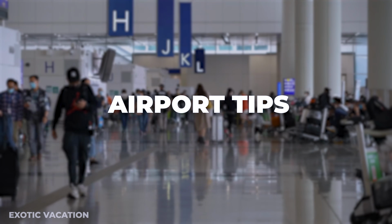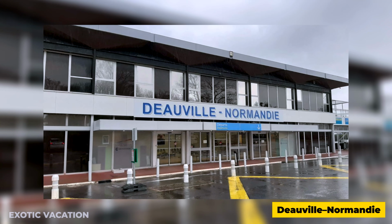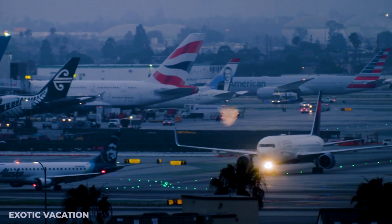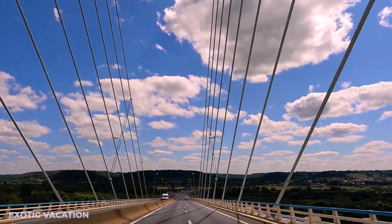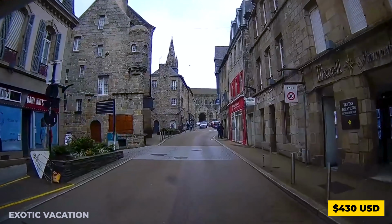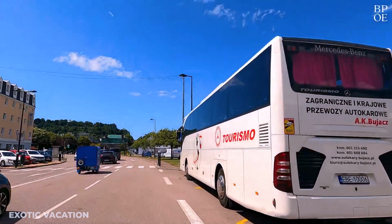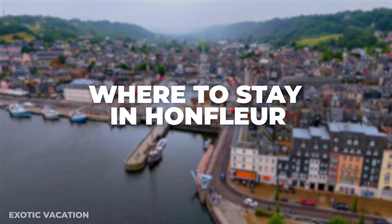Airport tips. The closest airport to Honfleur is Deauville, Normandy, just 15 minutes away, though it only offers a handful of seasonal flights. For most international travelers, Paris Charles de Gaulle is the main entry point. From there, it's about a 2.5-hour drive or a 3-hour bus ride to Honfleur. Private transfers start around 430 USD, while long-distance buses from central Paris can be booked in advance for as little as 10 USD.